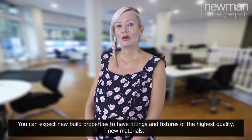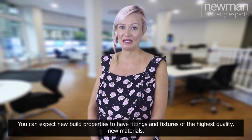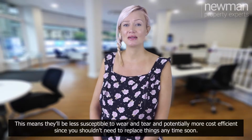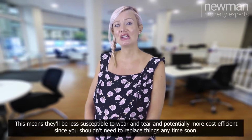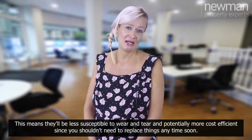You can expect new build properties to have fittings and fixtures to the highest quality and new materials. This means they'll be less susceptible to wear and tear, potentially more effective, since you shouldn't need to replace these anytime soon.